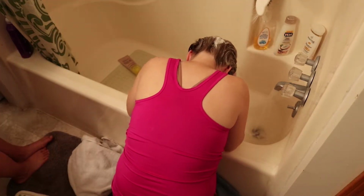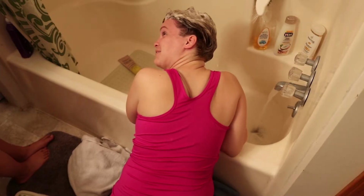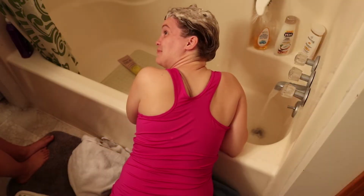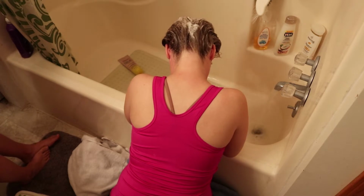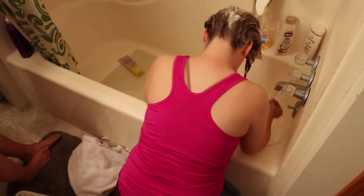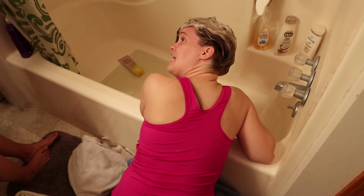Katie, why is your hair turning bright purple? Is it purple? Is it blue? I think it's blue. Is it seriously blue? Like an icy blue. We'll see what happens. It might look really good, actually. It looks blue in the thing, but it looks blonde in the viewfinder. Like it looks bright blonde.